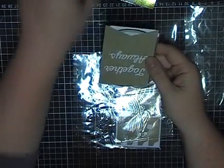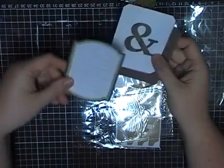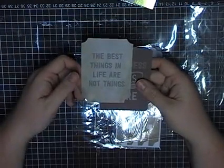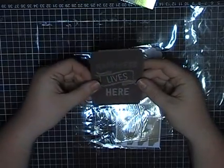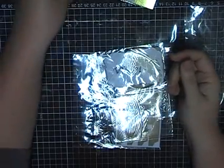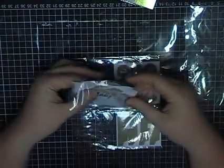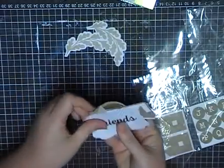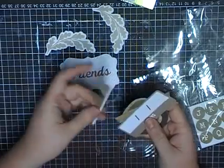That's a banner. That's a banner. Together always. Another cutout one. An ampersand. The best things in life are not things. Happiness lives here. And think happy thoughts. I can't read today. And you get a bunch of little embellishments. Oh, you get 2 of those. Not sure whether that's supposed to be in the pack, the 2 of those.